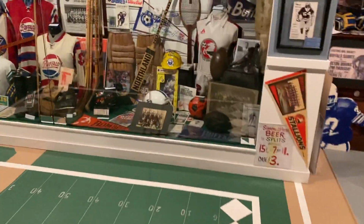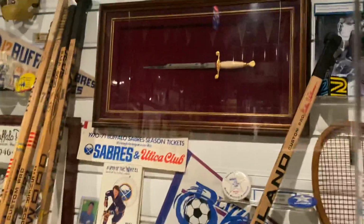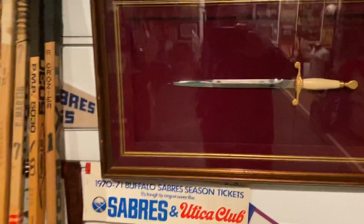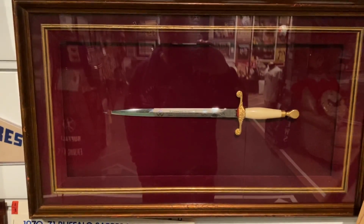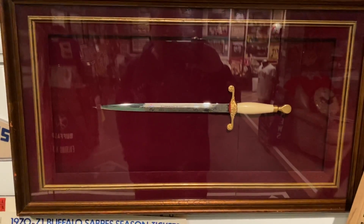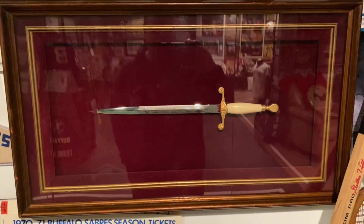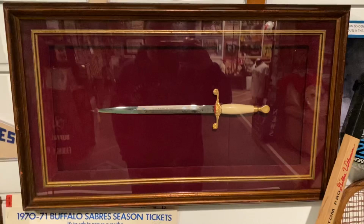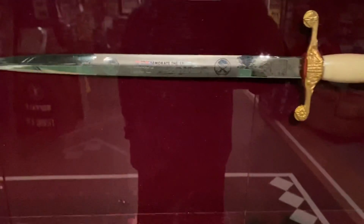I have to show you over here the third item. Let me get this glass case open so we can take a peek in. And this is the Dagger. The Dagger is about a third, maybe a half size of the sword. The daggers were made up as gifts to advertisers in the first season program. So if you took an ad out in the Sabres inaugural season program, you were gifted one of these daggers. And they say the exact same thing as the sword.